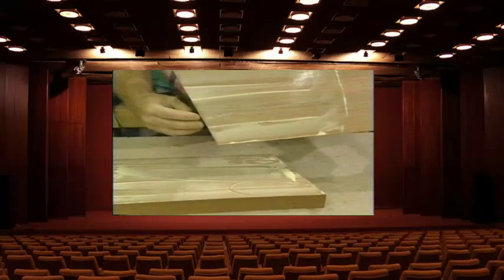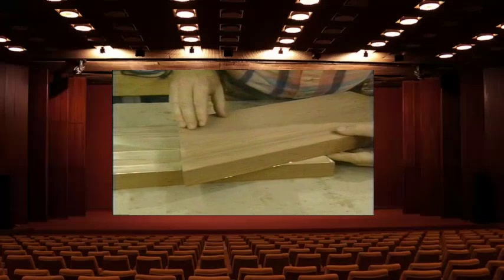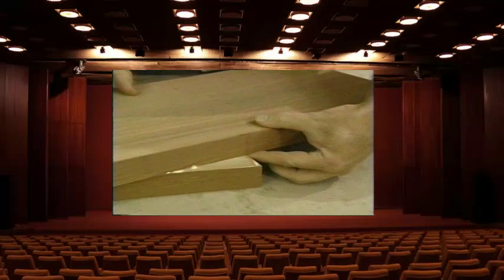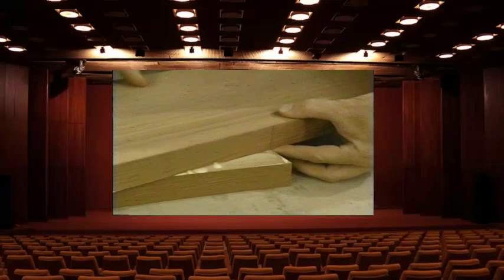to do is, with glue applied to the piece that's going to overlay, align the center line with the saw cut, and then over here there's a center line on this piece which has to align with the saw cut of the keystone. And once those are lined up, we'll nail it in place.